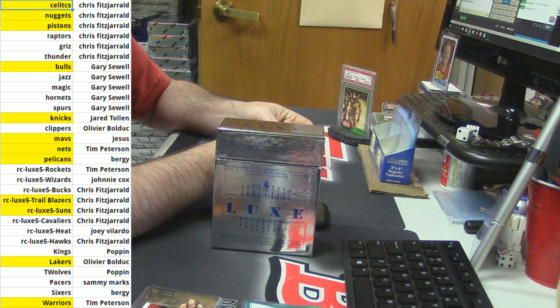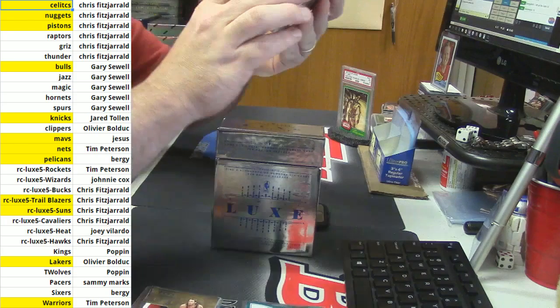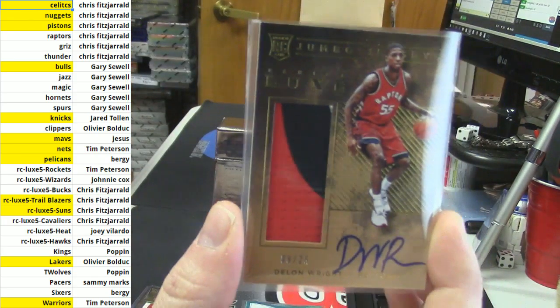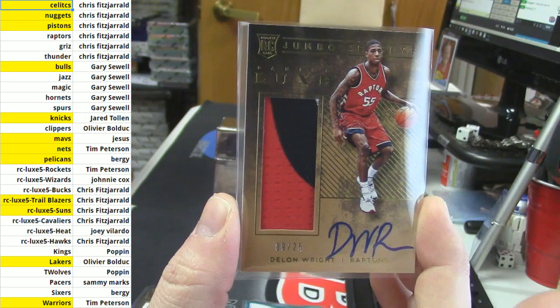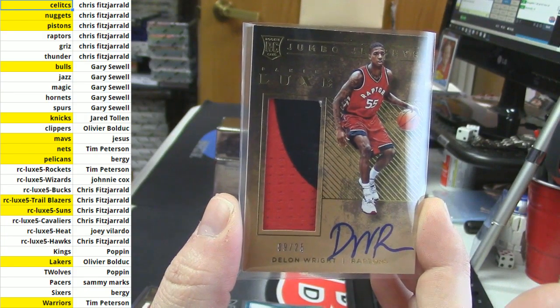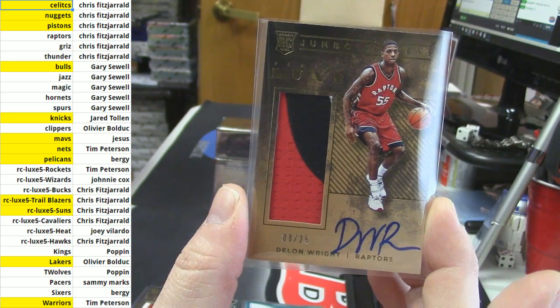9 out of 25. Last card going to Chris Fitz. Two color jumbo jersey patch autograph of a rookie. DeLon Wright, the Raptors. How you doing, Paul? How are you doing today?